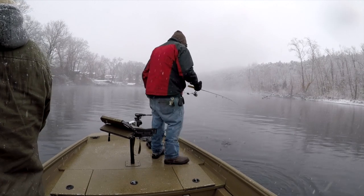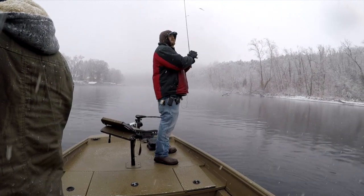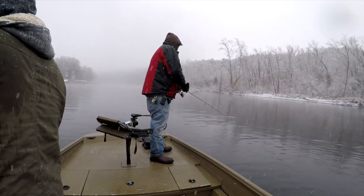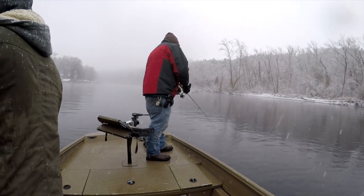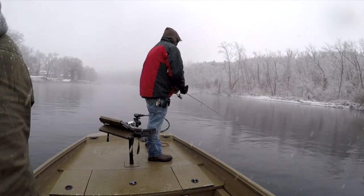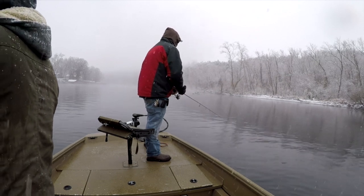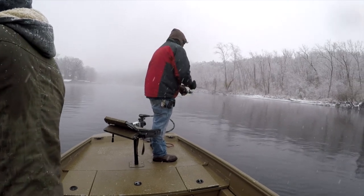Levi, I, and another friend, Charlie, we went out to the dam, started about 10 o'clock. The bite was all right. We caught a few apiece. About 45 minutes into our fishing trip at the dam last night, I actually took a stumble into the water. I tripped in a hole and fell into the water. I had lots of layers on, but it soaked me pretty much all the way through my waders. And instead of giving up, I just kept on fishing. And it paid off real well.